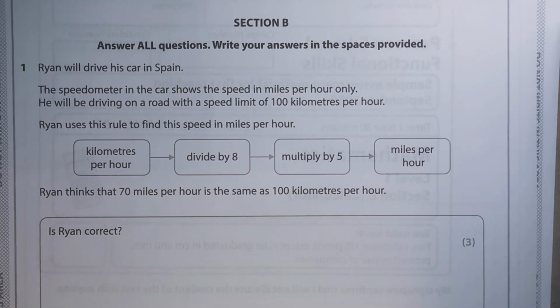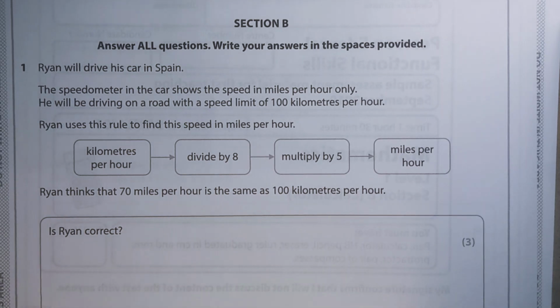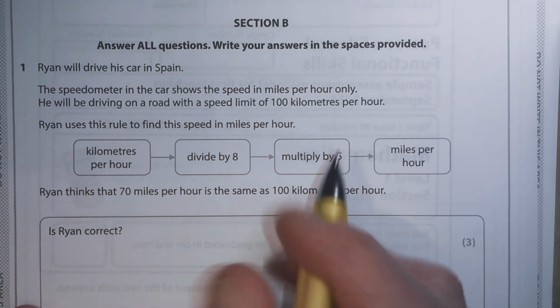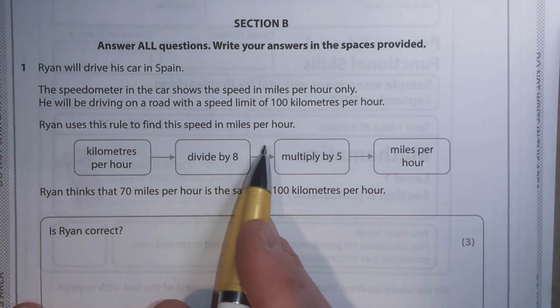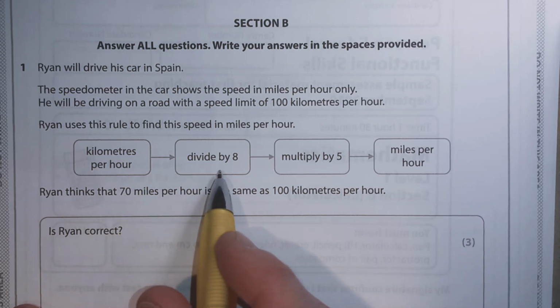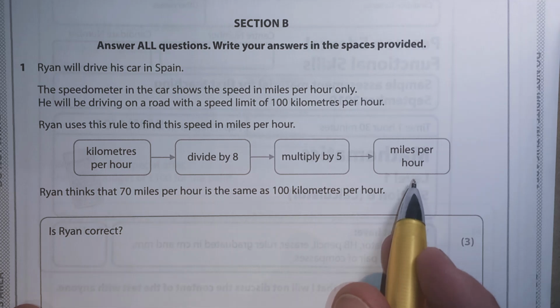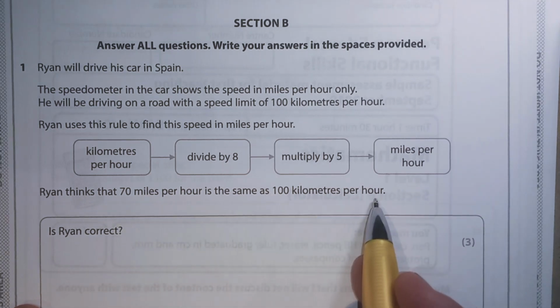Okay, question 1. Ryan will drive his car in Spain. The speedometer in the car shows the speed in miles per hour only. He will be driving on a road with a speed limit of 100 kilometers per hour. Ryan uses this rule to find the speed in miles per hour. So he takes the kilometers per hour, divides by 8, multiplies by 5, and gets miles per hour. Ryan thinks that 70 miles per hour is the same as 100 kilometers per hour.